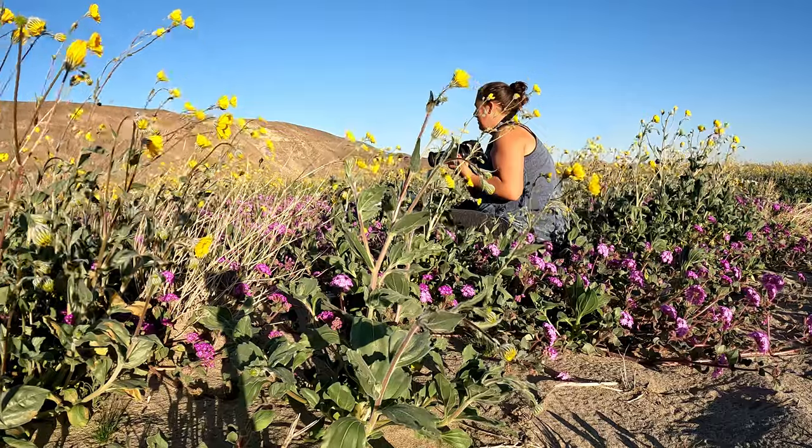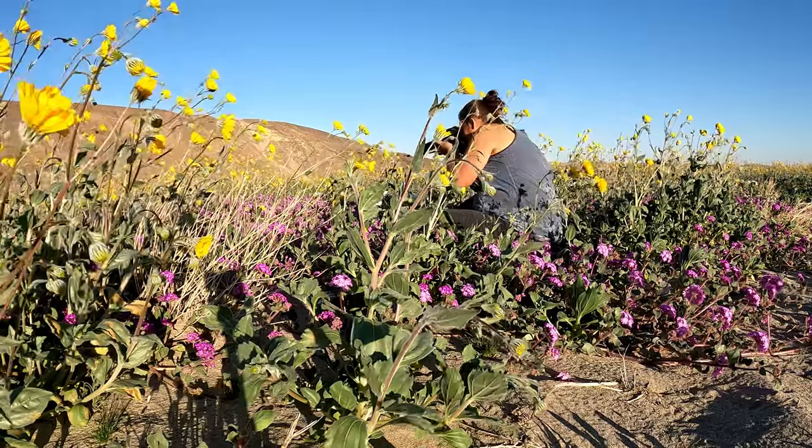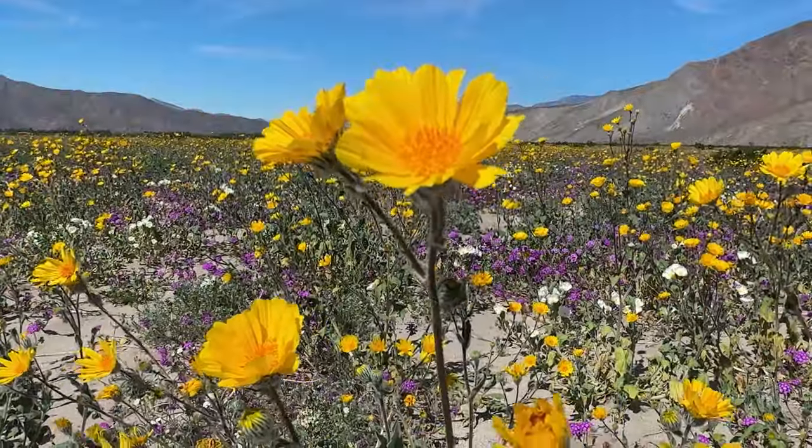I wanted to come back this evening when the sun wasn't quite as high in the sky. It's not as hot as it was earlier today. And I wish you could smell the smell out here. The cooler temperatures, the very subtle, delicate floral scent. It is so enjoyable. And I'm sitting in a field of desert sunflowers. Look how beautiful these are.